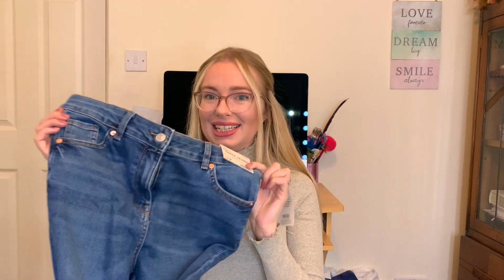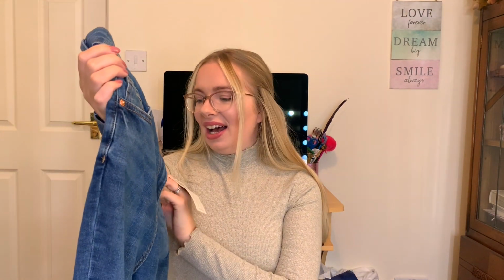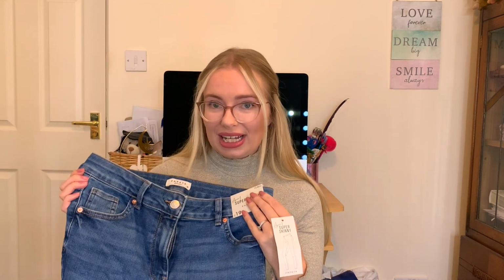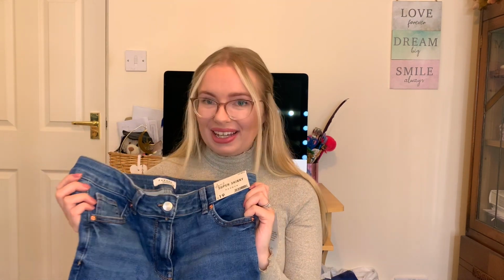Then, as well as the straight leg dark denim jeans, because I needed new jeans and I felt my wardrobe was really lacking in that sense, I grabbed some skinny jeans in Matalan too. These are their super skinny and they're £19. I haven't worn these or tried these on yet, so we will see what they look like.